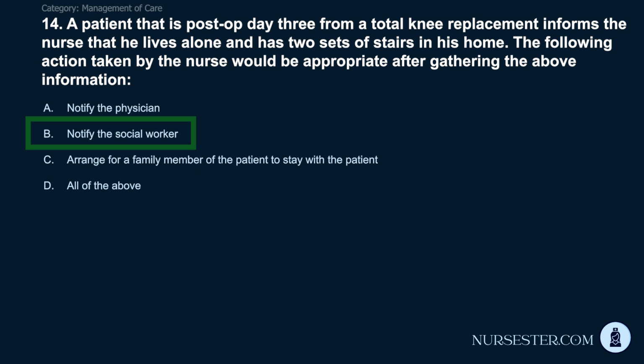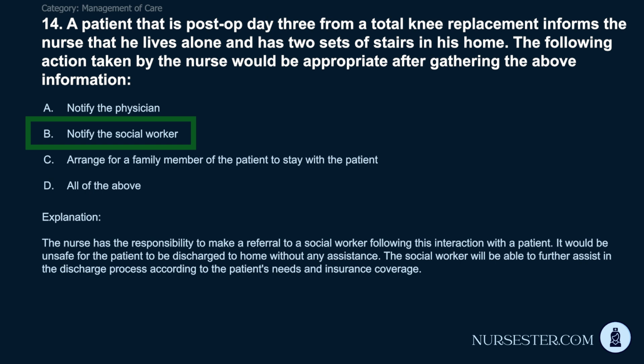Correct answer, B. Notify the social worker. The nurse has the responsibility to make a referral to a social worker following this interaction with a patient. It would be unsafe for the patient to be discharged to home without any assistance. The social worker will be able to further assist in the discharge process according to the patient's needs and insurance coverage.